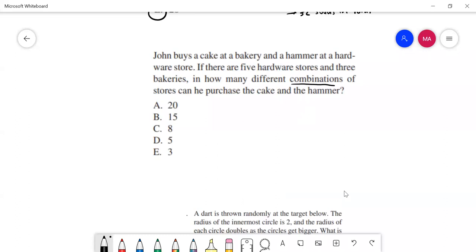Our sequence is 2 different things. They're going to have one place that's the hardware store and one place that's the bakery. So what are our options for hardware store? How many options do we have? 5. And how many options do we have for the bakery? 3. And it's asking us how many, so we don't even have to figure out the odds. It's just 15. So you guys seem to crush that one.